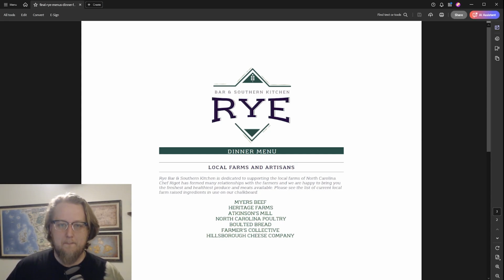We have Rye Bar and Southern Kitchen from North Carolina, and right off the bat, I want to call out something fantastic that they're doing. A lot of restaurants want to do this about us type section. They want to lay out their mission on the menu, and it's rarely done right. It gets tedious. It doesn't communicate anything that the customers care about. This has done it in a wonderful way.